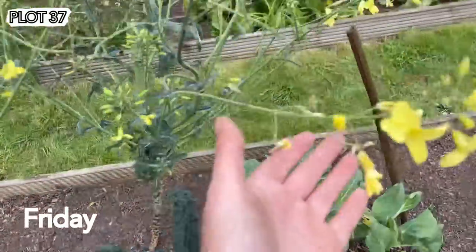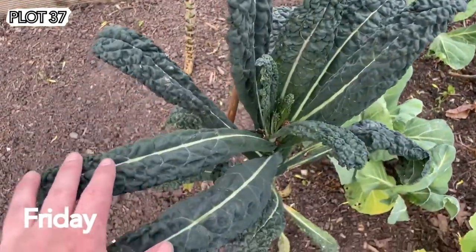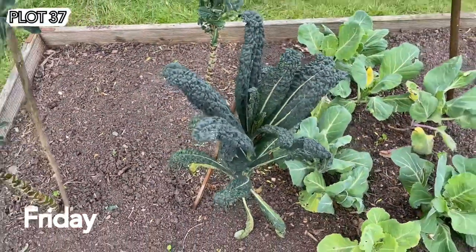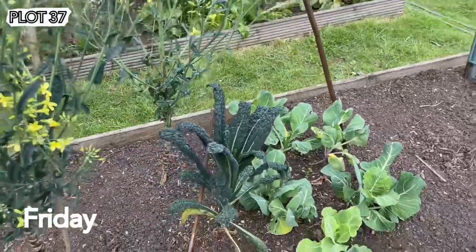And now all the others have finished their time, this one is coming into its own. So we've got a whole new fresh flush of Cavolo Nero, which is incredibly exciting.